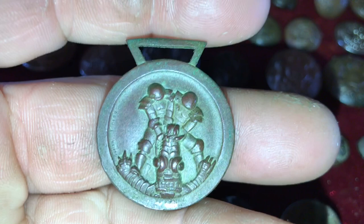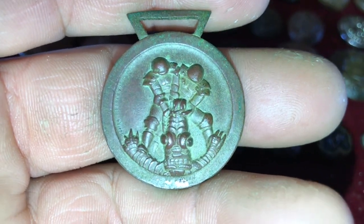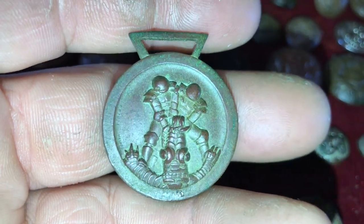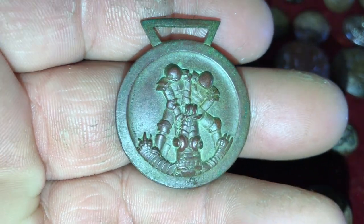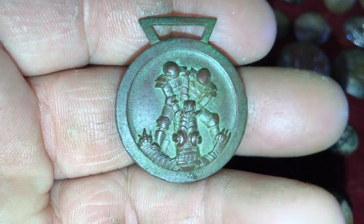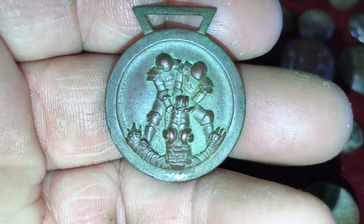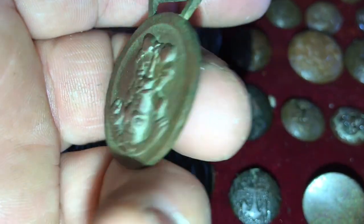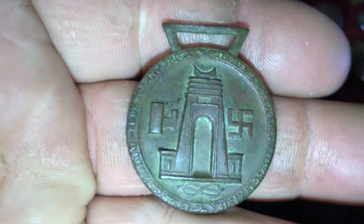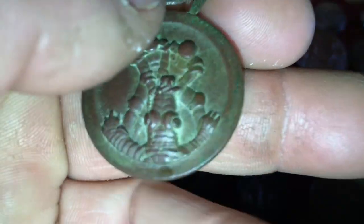This one here, this one's awesome. This has been an absolute star find for me. This is an amazing find. This is a campaign medal from World War II. Now this medal is the Italian German campaign medal from the Africa War. So while Rommel was in Africa fighting the British, this medal was made in 1944 by the Italians for the Germans when they were fighting together in the Africa War against the British. So the Italians made this medal. They issued it to the Germans.